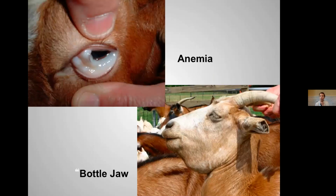And then this goat on the bottom is showing what bottle jaw looks like. So when they are losing protein secondary to having a high load of parasites, they will develop this edema underneath their jaw, which is called bottle jaw. And if we were to push our finger into that swelling, it would be like pushing our finger into a memory foam mattress. There'll be an indent that stays there for a couple seconds before it fills back out.